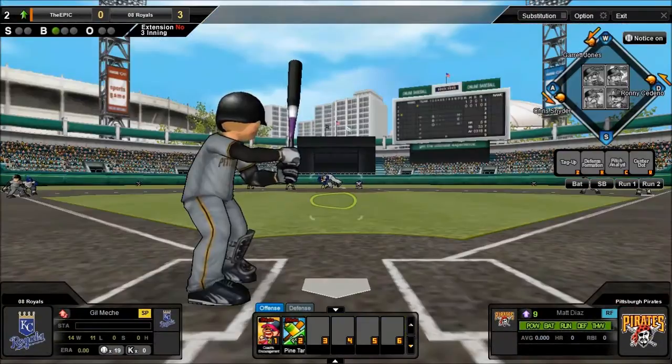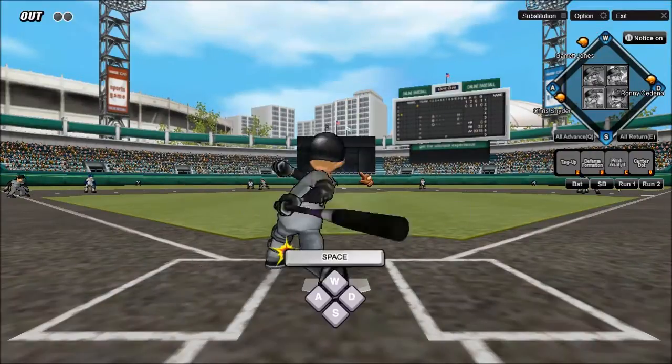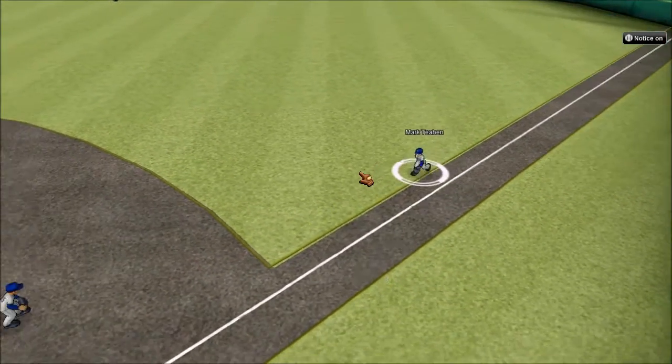First pitch. I can't believe that was a ball. The tying run is on. They can tie the game up with a hit. Second pitch. That's a hit. Great timing on that play. He waited for a breaking ball. They put a run on the board.